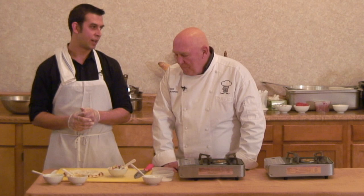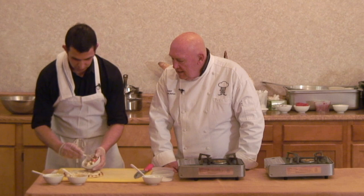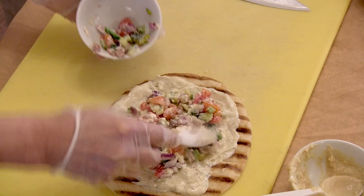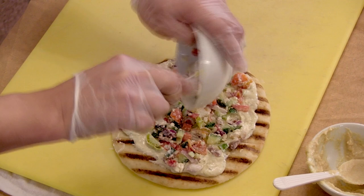Yes, fantastic. Okay. So we take our horiatiki salad and we just place it atop the pita bread, which already has our cucumber puree spread across. And then we just apply it liberally. We want to cover the puree for the most part. You don't want to go too heavy. I think this is just the right amount. That's perfect right there. That's a great appetizer, isn't it?